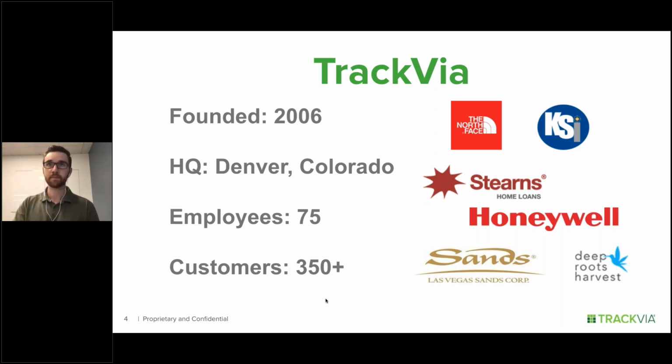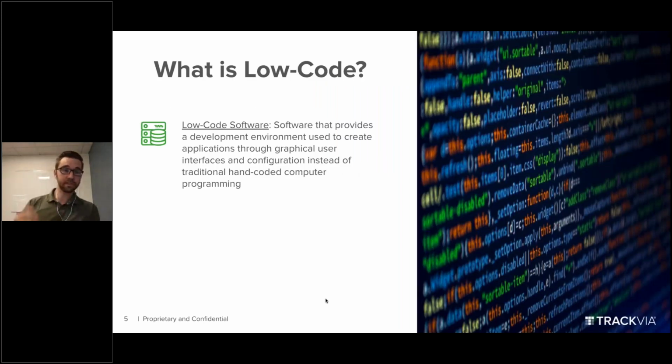So when we talk about low code, what is low code? Well, the textbook definition of low code, if you were to just Google what is low code, is going to give you something like this. It's a software that provides a development environment used to create applications through graphical user interfaces and configurations instead of traditional hand-coded computer programming.